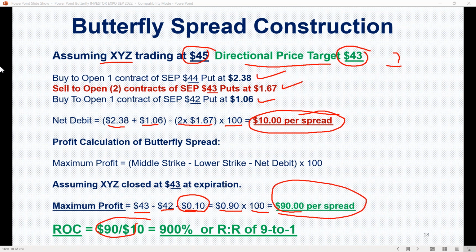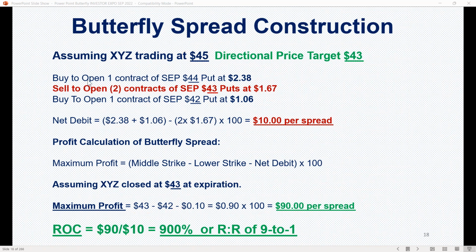So again, if you look back at your trades, you're probably not going to ever see a trade where you get a better return on your capital at risk than using a butterfly spread, or we'll go into the long condor as well. That's the beauty of it.